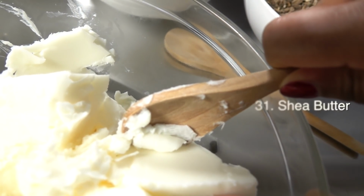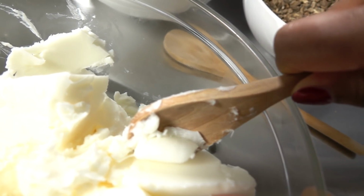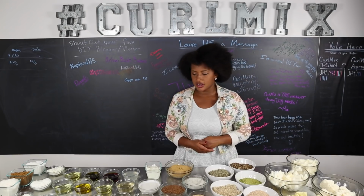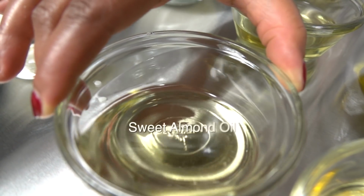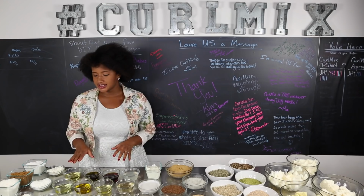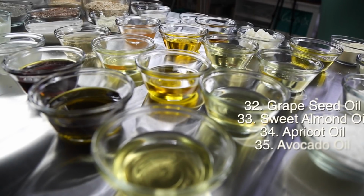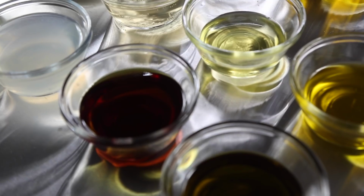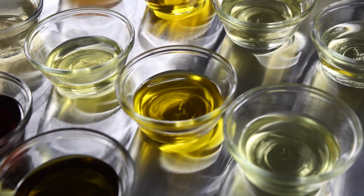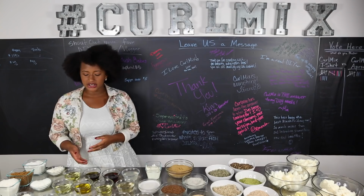The finer, creamier butters are probably better for your hair, and the thicker butters are probably better for your skin. So keep that in mind. In this column, we have the lighter oils that are more easily absorbed into the skin and hair. So that includes grapeseed, sweet almond, apricot oil, and then we have our darker oils that are a bit thicker. So I would recommend these oils for finer textures.